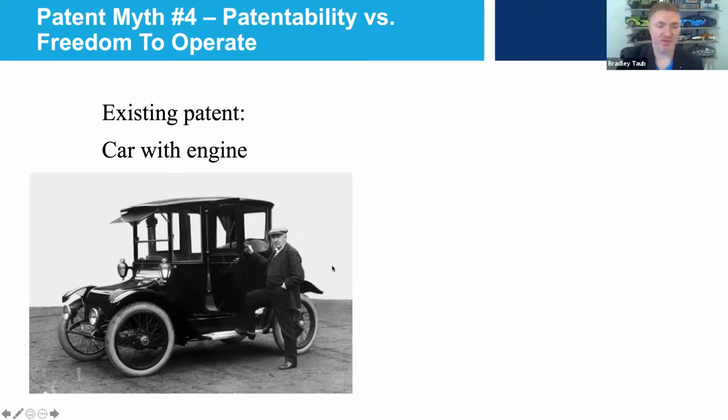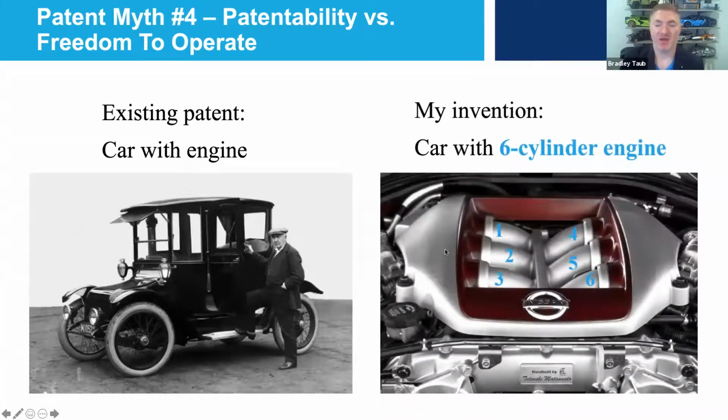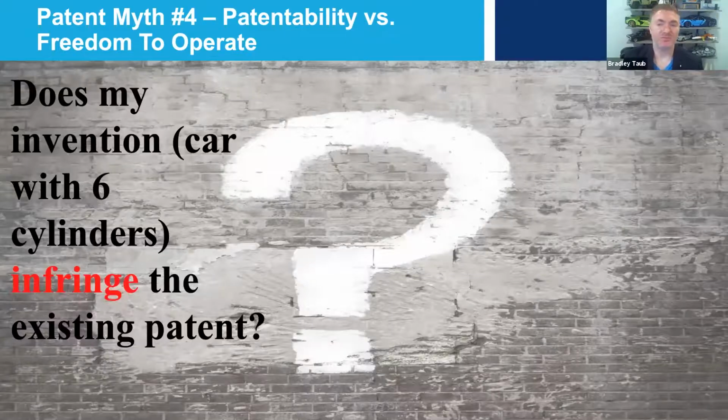So someone has an existing patent on a car with an engine, but I come along and I invent a car with a 6-cylinder engine. And this is a huge improvement, okay? 6-cylinder engine car is my invention. So the question is, does my invention, the car with the 6-cylinder engine, infringe on the existing patent, which is for a car with an engine? This is really tough. So what do you guys think? Does my invention with the 6-cylinder engine infringe on the existing patent, the car with the engine?